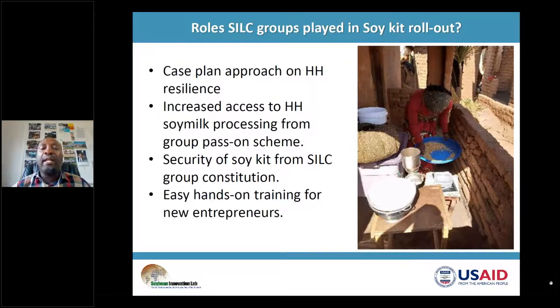The SILK group also enabled more households to access soy milk processing through the group purchase scheme. We introduced the soy kit as a purchase scheme where selected groups were given a soy kit on loan, which they pay back to the group, and then to enable the group to ask for another soy kit from AgDiv through the cattle group services, which they will buy on a cash basis until all the members of the soy group have accessed it. For us, the plan is to have at least 5 members in each group have a soy kit.